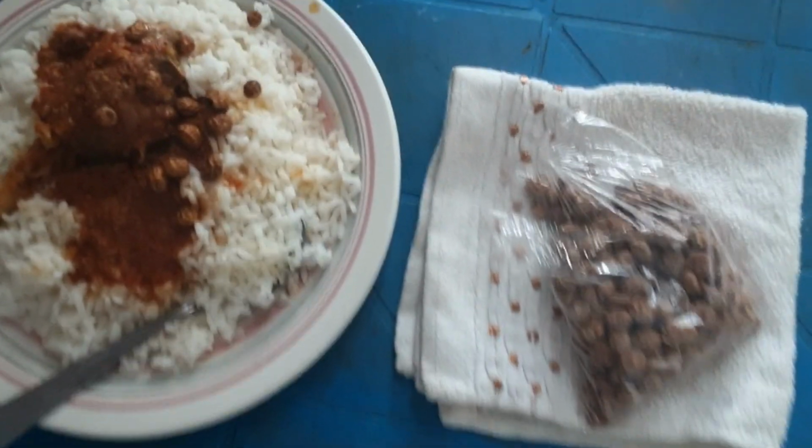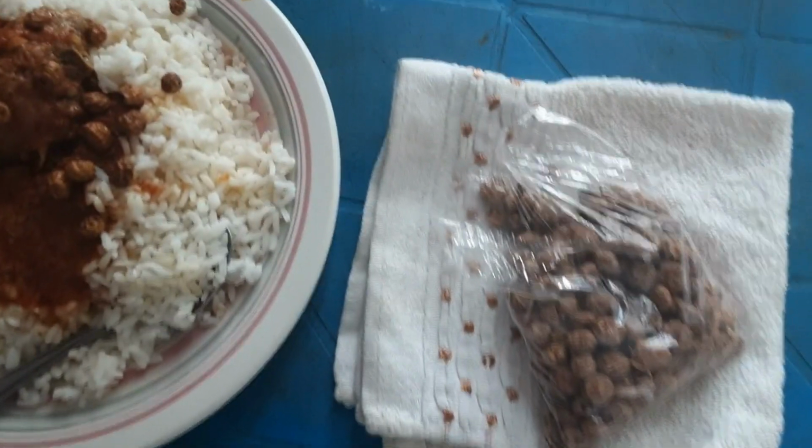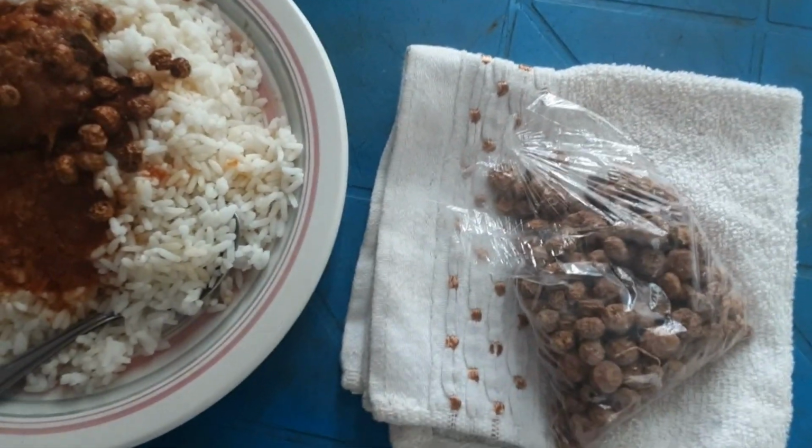What we stand to gain from this is also to revolutionize our understanding of the benefit of tiger nuts as a laxative.